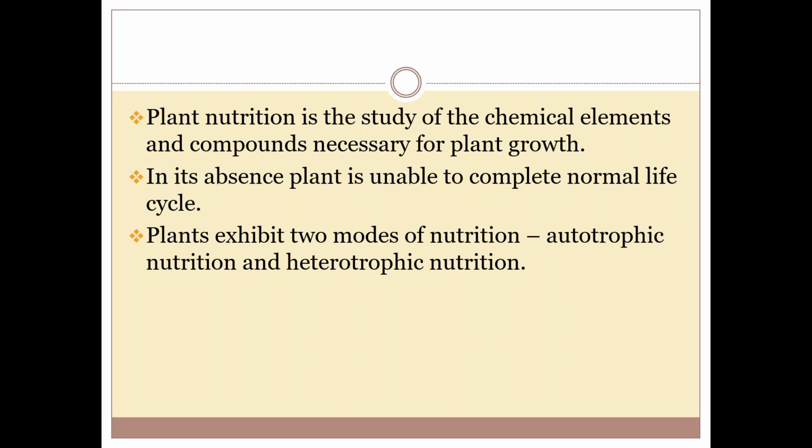Before going ahead with the lesson, let's understand the term nutrition. Nutrition means the process of providing or obtaining the food necessary for health and growth. Like we know that only by taking proper nutrition or nutrients we can grow and be healthy. In a similar way, plants also need nutrition to grow.